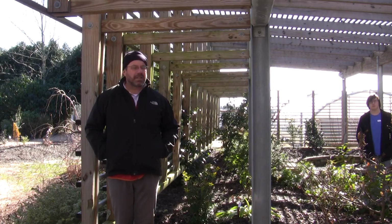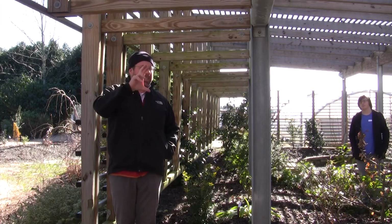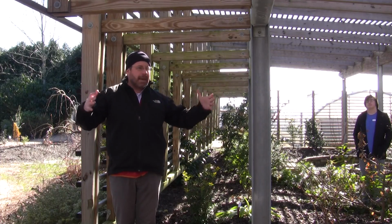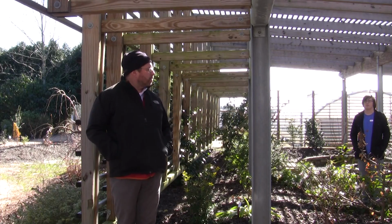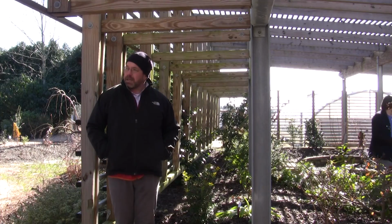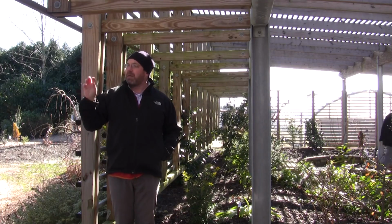How big does that get? It doesn't get a whole lot taller than that. It's 4 or 6 inches tall, is about as much as it gets, and then it'll form a mat, 20, 24 inches across over time. Other questions? Its flowers are up on spikes, though, aren't they? Kind of. No, the Campanula garganica, the flowers are really down by the foliage.